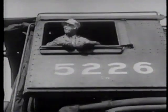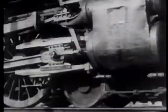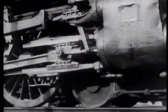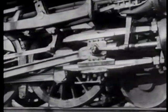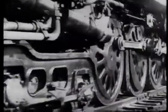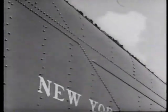The locomotive in action is a magnificent sight. When the starting signal comes, the engine man's hand is on the throttle lever. A gentle tug, and the steam roars into the cylinders. The giant moves. Every ounce of its 5,000 horsepower is brought into play to pull more than 1,000 tons of passenger cars.